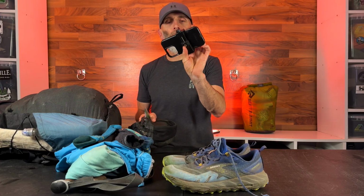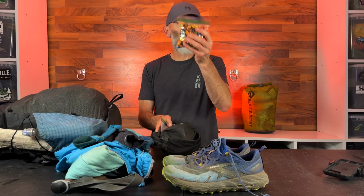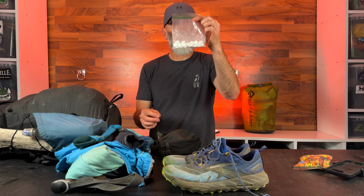In the front of it, there's a little mesh pouch. In that mesh pouch, I will be keeping my iPhone, and it has a tripod mount on there, so I can pull it out really quick. In there, I'll have trail mix to start out with. While I'm hiking other days, I'll shove snacks in there as well. I have some SaltStick electrolyte tabs to keep those electrolytes up.